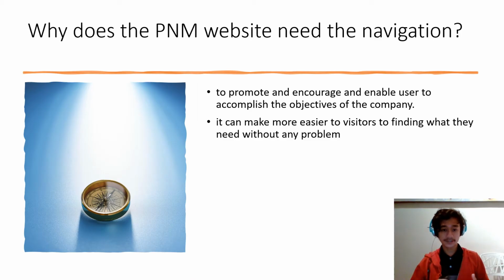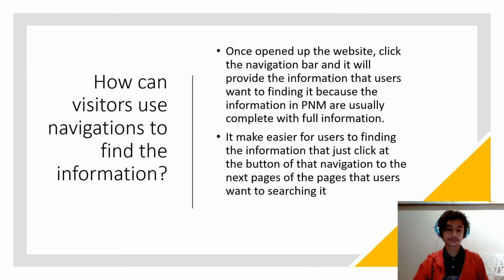So why does the PNM website need navigation? The PNM website needs navigation to promote and enable users to accomplish the objectives of PNM itself, and it makes it easier for visitors to find what they need without any problem.